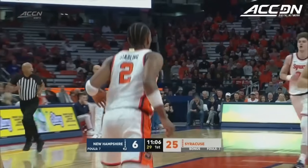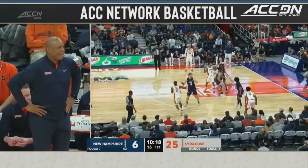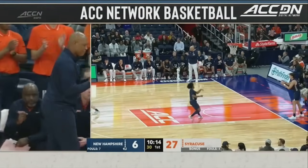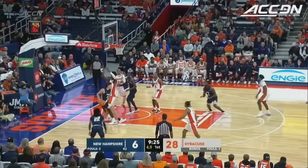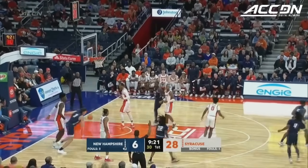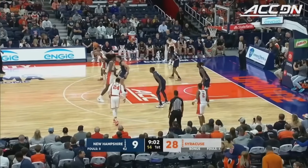And J.J. Starling doesn't mess around. I think going in, New Hampshire knew it was going to be a challenge. They were going to struggle, but Peter Carey off the pretty feed from J.J. Starling. Rebound with the shot clock not resetting. Baker against the big fella, out to Robinson. 28-9 Syracuse. 9 minutes remaining in the first half.